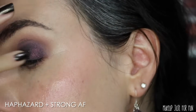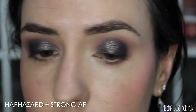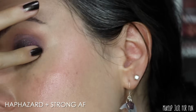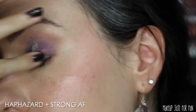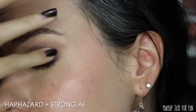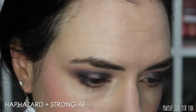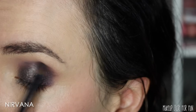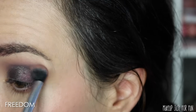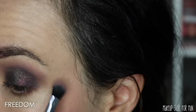I also want to point out for this part of the tutorial, just really quickly, I have listed Haphazard and Strong AF together like I do when I'm blending the shadows, but here I have Haphazard on my pinky. I'm applying that to the outer part of my lid, and then I'm covering the rest of my lid with that Strong AF shade. So they're not just mixed together. I am doing gray on the inside and that deep purpley shade on the outside. And I wasn't super precise with those because I knew I was going to add some more depth into the crease and blend it all together, which did very easily work out for me.